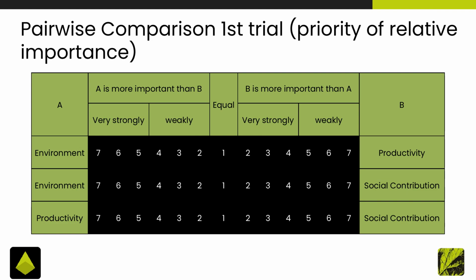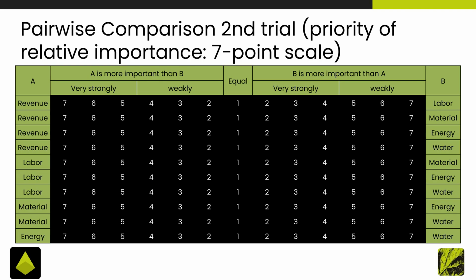analyzed. Each criterion is ranked from very strongly to weakly, comparing whether A is more important than B or vice versa, with the number 7 representing the strongest importance. This structured evaluation process helps us identify which criteria are prioritized, guiding us towards well-informed decisions in our pursuit of green productivity. Now, let's look at our second trial of the pairwise comparison.